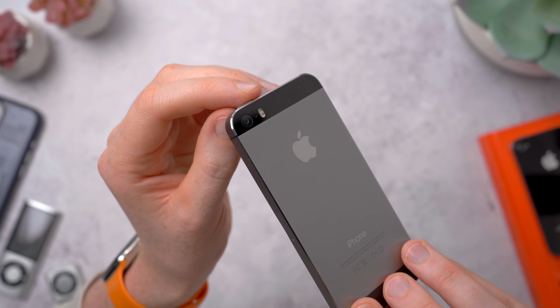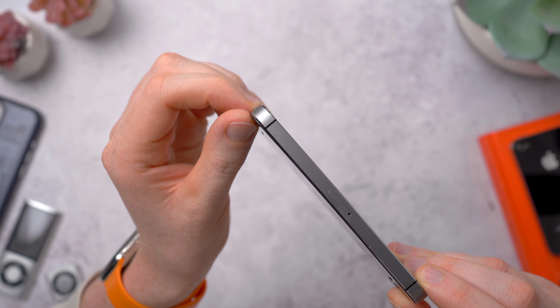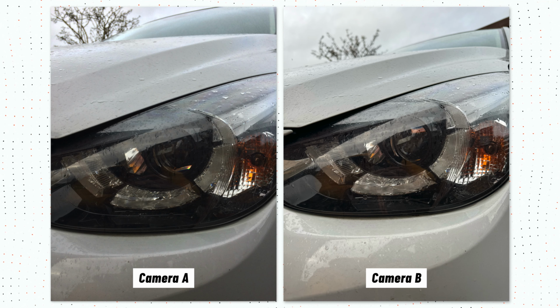But it is flush to the body. This was the last iPhone to have a flat camera. Now we have these huge camera bumps on the back, which just keep getting bigger and bigger each year. Here's a few comparison shots.